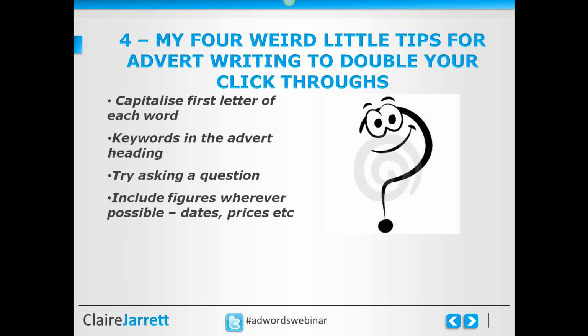Secondly, make sure the keywords are in the advert heading. Okay, so I've already shown you that that would then mean that it would appear in bold in the heading. So whatever your keywords are, they go in the heading. And that then means that they will appear in bold, and it means that people are more likely to click it.